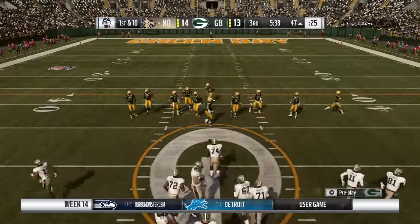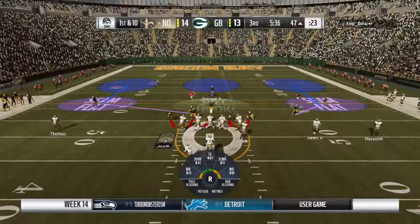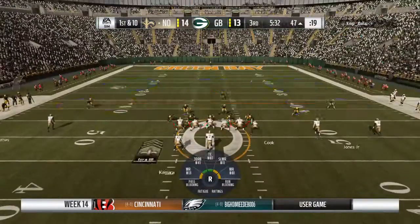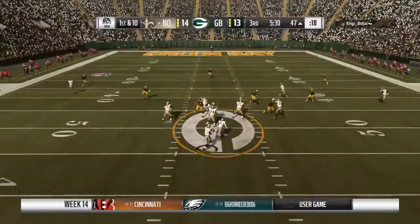Brandon, they're still in the lead, but momentum's certainly been going the opposite direction. So to me, that's a really important pickup there on 3rd down. Try and regain some confidence, and you're right, they need to stem the tide a little bit.